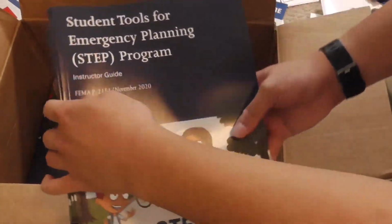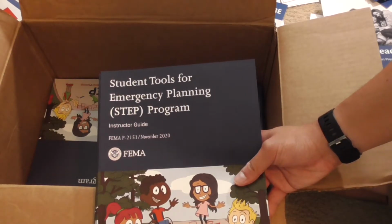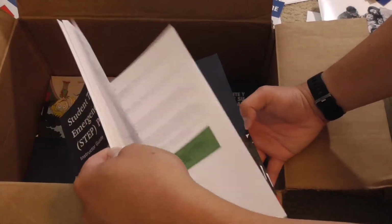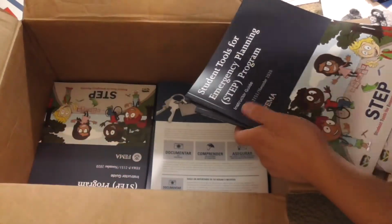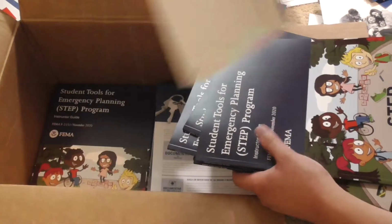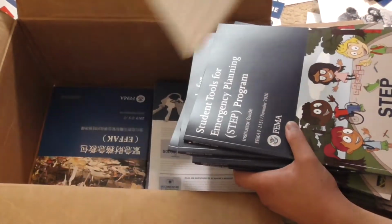So for those of you who want to do, I guess if you're an educator wanting to do one of these STEP activity books, you are not going to be left alone. You have this actual thing for people who want to do this, perhaps in a group setting. So they provide quite a bit of resources. I haven't actually looked into this before, but it's really, really cool. Okay, so we got quite a few copies of these.